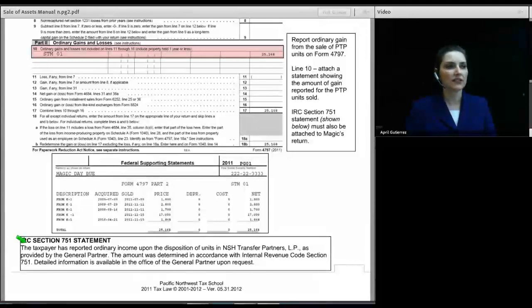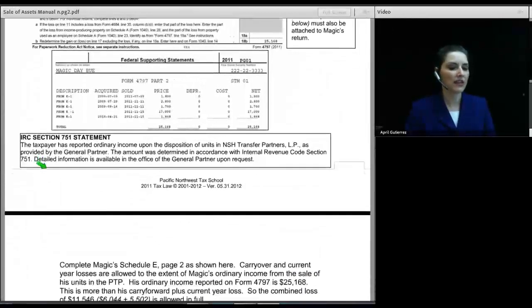And you can attach the statement electronically. Your software may already have the statement built in, and if it doesn't, you can hand type the statement into the software and then attach it to the return. But you have to tell the IRS with the statement that you are paying ordinary gain tax on this partnership.